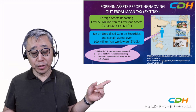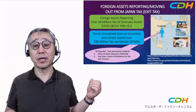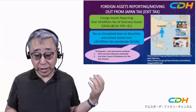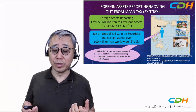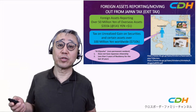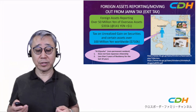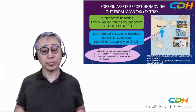On each slide, I put the website address where you can dig into more. You may need to use the help of an internet-based translator. I think most of the citations or the sites are in Japanese.